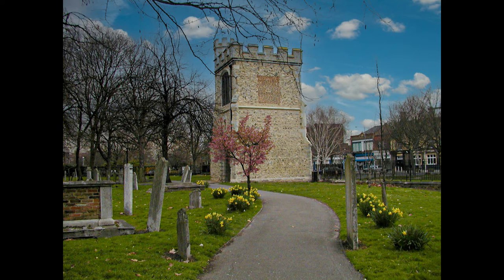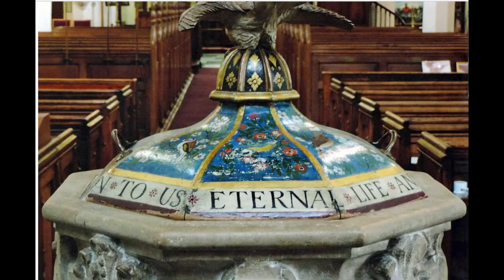Looking west towards the back of the church, you will notice the ornate font which dates from the Spanish Armada, 1588, and is said to have been given to St. Margaret's by grateful sailors as a gift to God for ensuring their safe passage through the battle. Designed by Jessie Jack, daughter of arts and crafts figure George Jack.